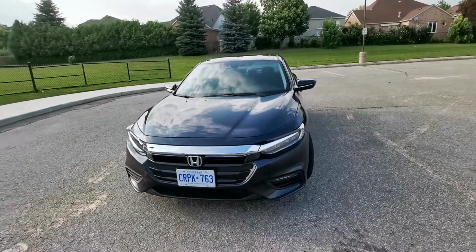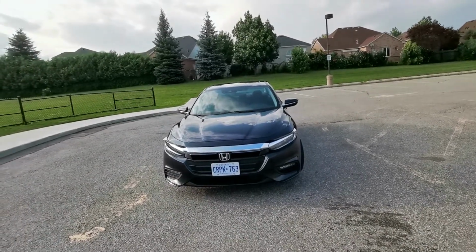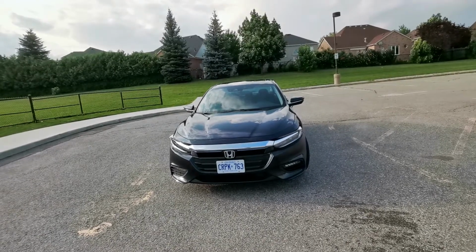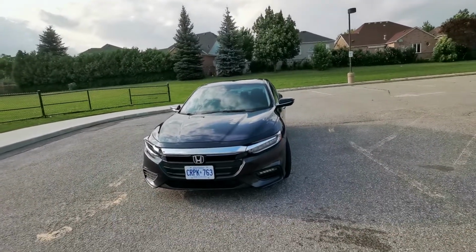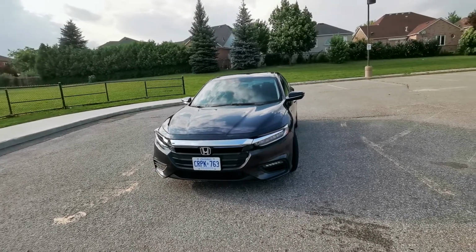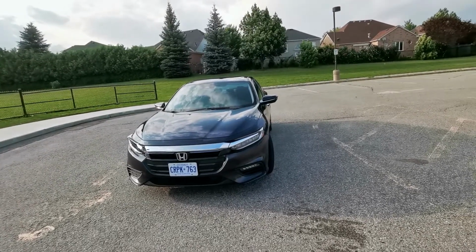What I like about this Insight is that it looks very nice. It doesn't look like a lot of hybrids where it stands out and you have to look at a tiny spoiler or the rims to tell it's a hybrid. I think Honda has tried to blend the hybrid in with the rest of its lineup, giving it a very luxurious and upscale look while it is a hybrid, and I like the direction it's going.